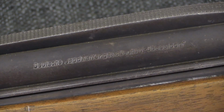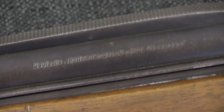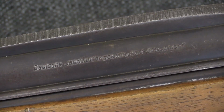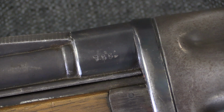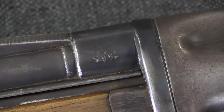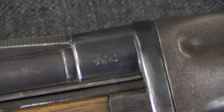So this actually isn't even marked Becker on it anywhere. The only marking on it is on the left side of the barrel, right here, where it's marked Deutsche Jagdwaffengesellschaft Düsseldorf. So German hunting weapons manufacturing Düsseldorf. And then it has a serial number on the receiver here, and the serial number, assuming this is a serial number, is 755. That's a bit odd if only 100 were made. You know, it's certainly very common for companies to start at numbers other than 1, but usually they start at like 100 or 1,000. So I don't know, either they started at a weird place or perhaps the common knowledge about how many of these are made is incorrect.